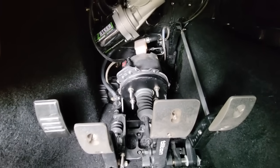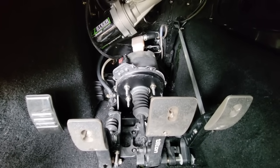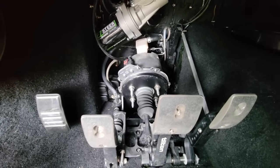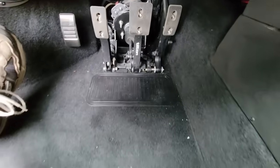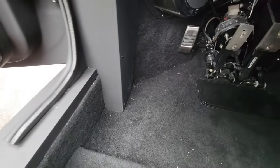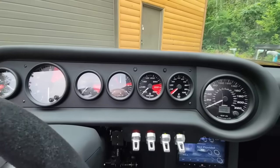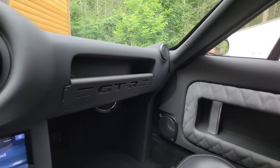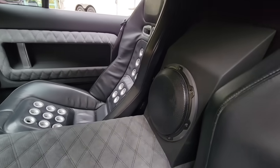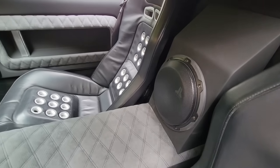And then there's also power steering. You can see up above the brake unit, and it says power steering. That goes in line on the D shaft from the steering column to the steering rack, and it just powers up and gives assist in steering. Especially at low speeds, it's real nice to have. And an 8-inch subwoofer between the seats like the original GTs.